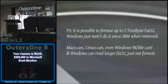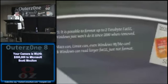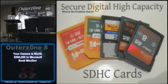You can read in Windows anything larger than 32 gigs. You just can't format it. So when you buy a card, what was the limit of the cards up till now? 32 gigs. For like 5-6 years, we had 32 gig cards. So this is our problem, right? We've had these SD cards that have been around for a long time, and these are the standard ones. These are the secure digital high capacity cards. These cards have been in cameras, and we've been using them from 4 gigs to 32 gigs.